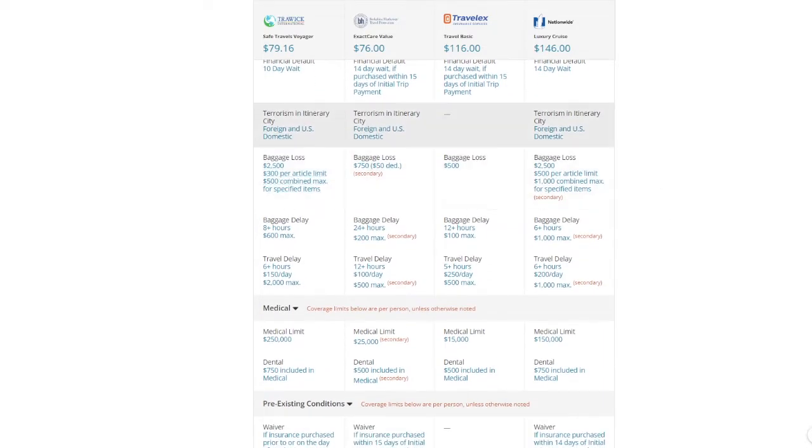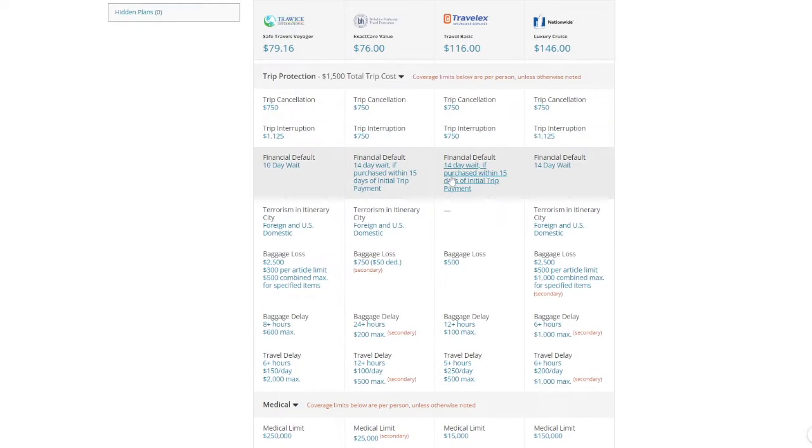As you can see, this is terrorism. Some cover just foreign terrorism, some cover domestic. Travelex is not covering any terrorism. So right off the bat, you can see their numbers aren't that high. They do have a lot of requirements. They don't cover terrorism. They're not necessarily cheaper than all the other ones. So this is something I would not go with, based on just this information, but let's continue.